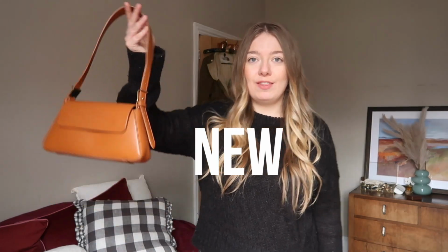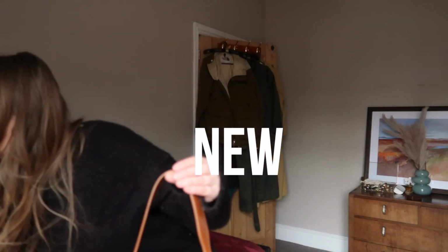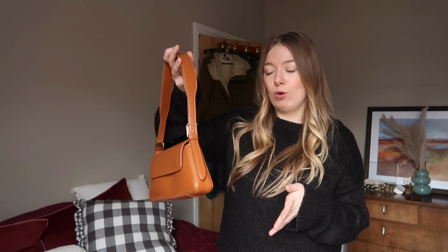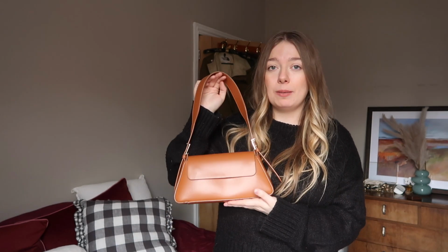Now moving on to the new bag, and we have this one, which is from ASOS. This brown, I would say, is fairly identical. I think I did a really good job at matching that. The reason why I bought this bag, I would not have bought it because I think the other one is perfect, but I needed a bag for a wedding and I just really wanted a brown one.